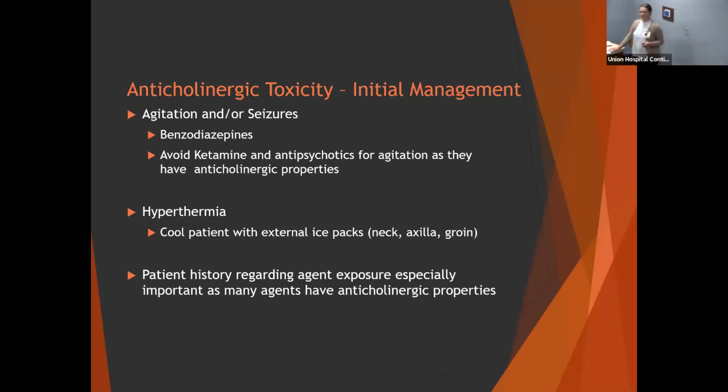Agitation, I mentioned, is a little bit different in anticholinergic patients. They're usually just delirious or confused or hallucinating. They're usually not violent or super agitated where you would need to rapidly tranquilize these patients. So if you can avoid ketamine and antipsychotics in these patients, that would be best, because ketamine does have some anticholinergic properties. Should you need that rapid tranquilization, then that's okay. But if you can avoid ketamine, it might be a good idea in these patients because of those anticholinergic properties.